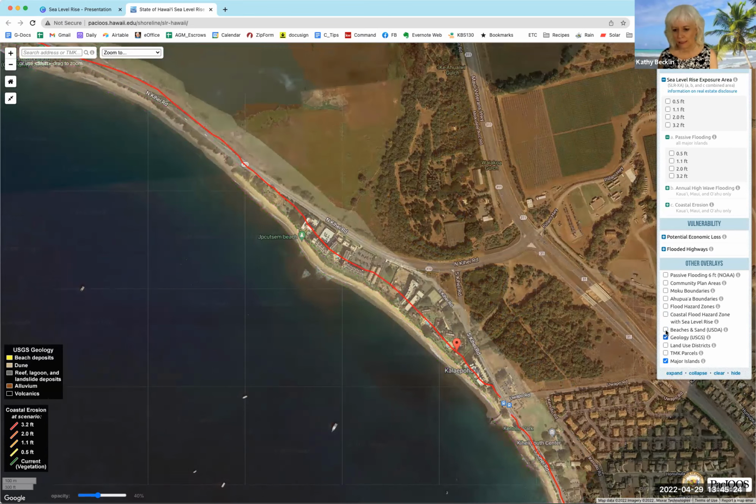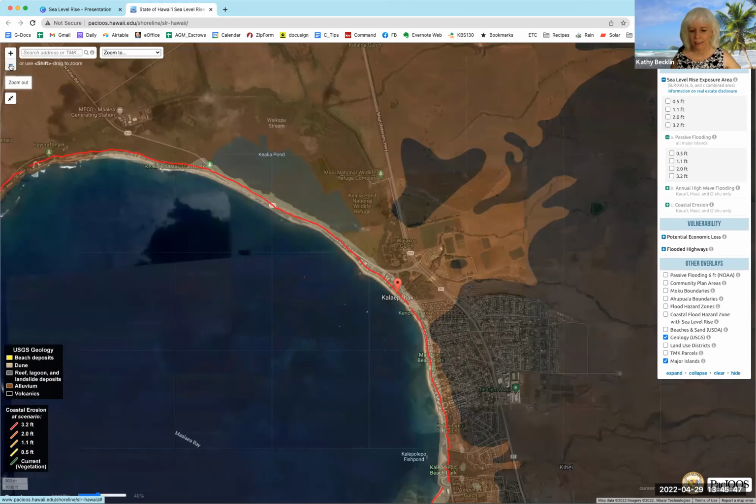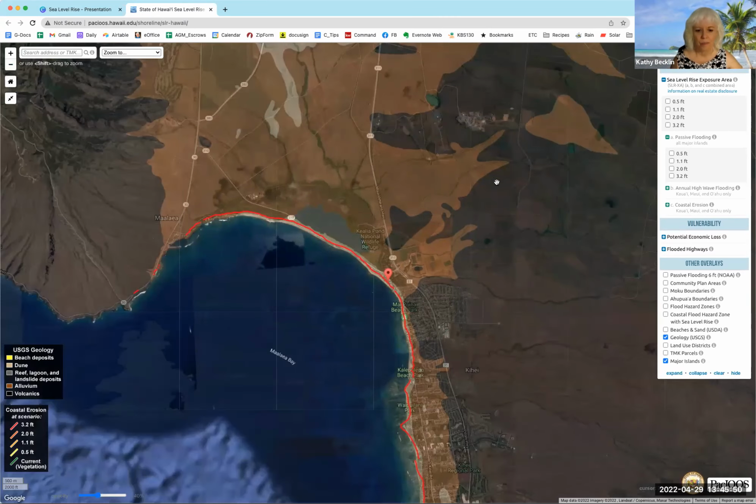Interesting. So this is the geology one, where you can see, looking over here again, your beach deposits, your dunes, your reef. If you zoom out, you can see all the different types of land that we have in our islands. From when I took Master Gardener class, our Maui anyway, and I'm sure the other islands too, has 17 of the 22 different soil types that are found in the world. So we have a good variety.